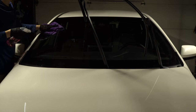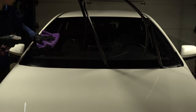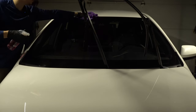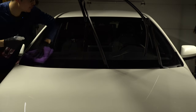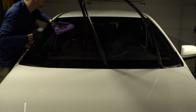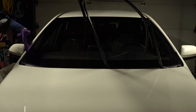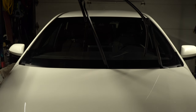But yeah, I'm probably going to buy a different water spot remover, like a spray or something, from either Gtechniq or maybe something else. Maybe DIY's water spot remover. Either one should be fine, right? It shouldn't be too complicated. Just water spot remover.